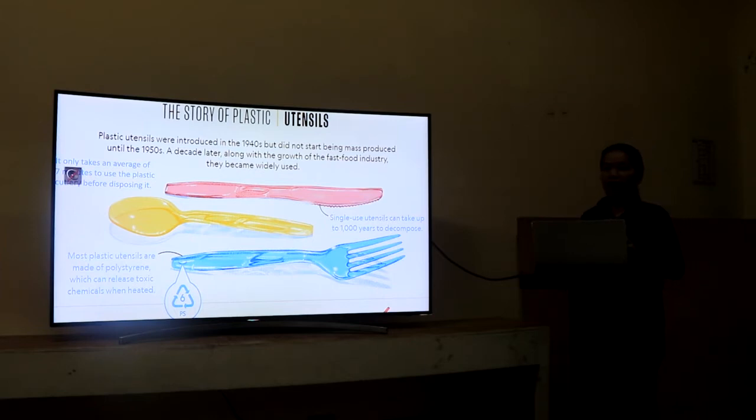It is such a sad reality that it only takes an average of 7 minutes to use the plastic cutlery before disposing of it. However, single-use utensils like these plastic utensils here can take 500 to 1,000 years before they will decompose. And most plastic utensils are made of polystyrene, which can release toxic chemicals when heated, and it could leach into our food and may cause hazards to human health.